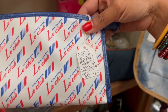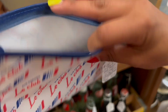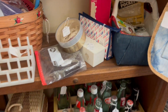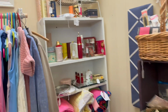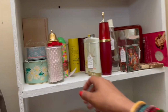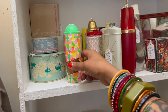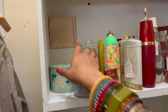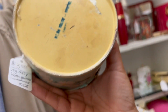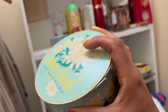Air France vanity kit. How neat. That's kind of cool. It's a little bit more than I'd like to spend, although I feel like Air France is pretty collectible. I could have just made that up, but let's see. What about over here? Fabergé. Oh my gosh, how fun. What's this Daisy box? Daisy Fresh. It's a tin. $1.50. It's got some damage.